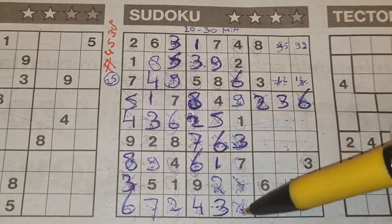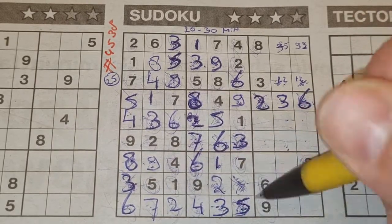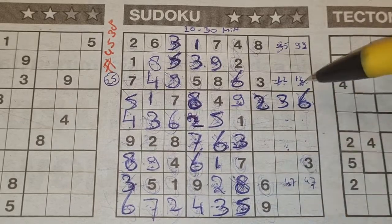The six and seven and eight is missing. Five and eight. We have a five there, so no five there. Five should be here. And the eight goes there.